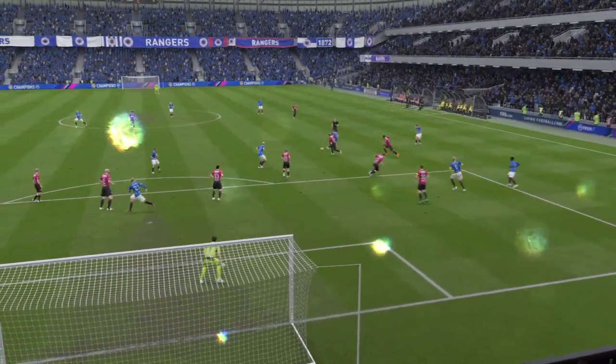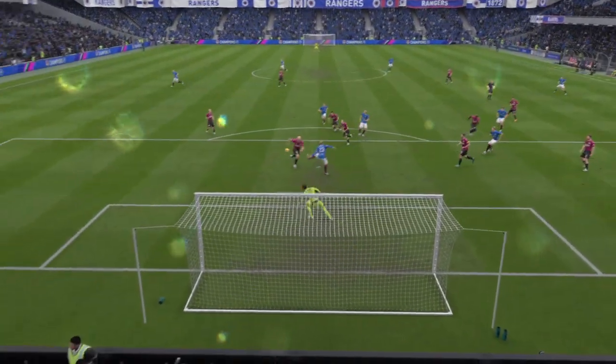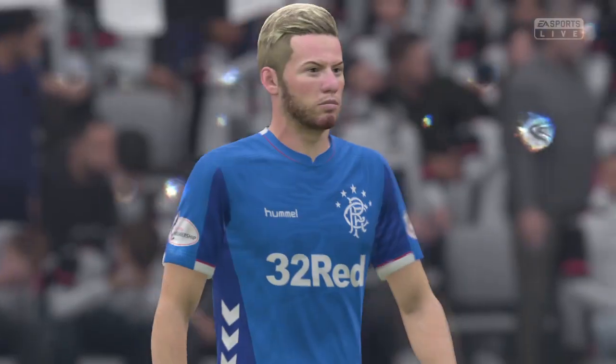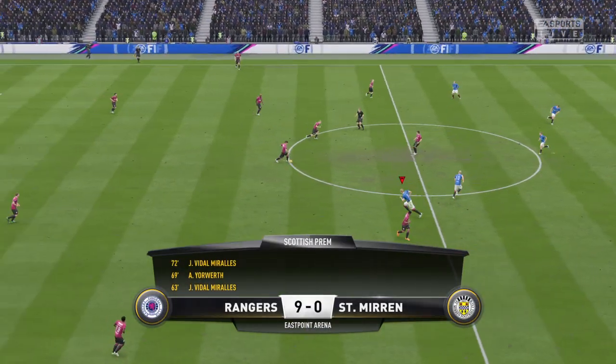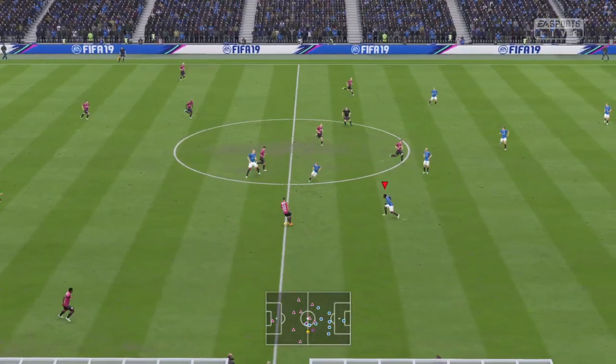Oh, it's a great finish to take the keeper out of the equation. I mean, the keeper had no chance there. Bottom corner. I have to say, it's so one-sided today, but all credit to the team. They're racking up the goals.